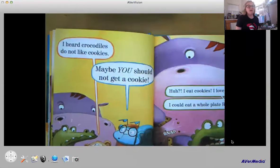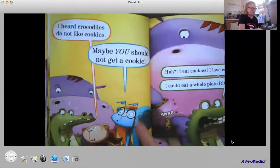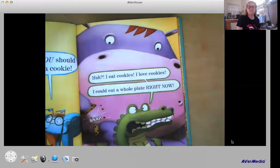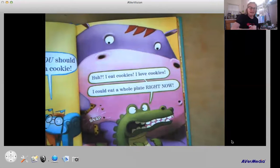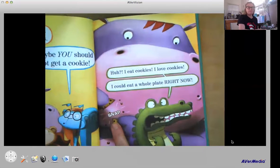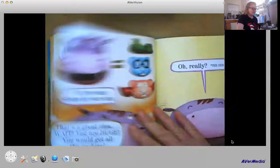I heard crocodiles don't like cookies. Maybe you should not get a cookie. Look at the fingers pointing. Oh my gosh. Huh? I eat cookies. I love cookies. I could eat a whole plate right now. Yep. Oh my goodness. Snap. He's breaking cookies. Wonder why he's doing that.